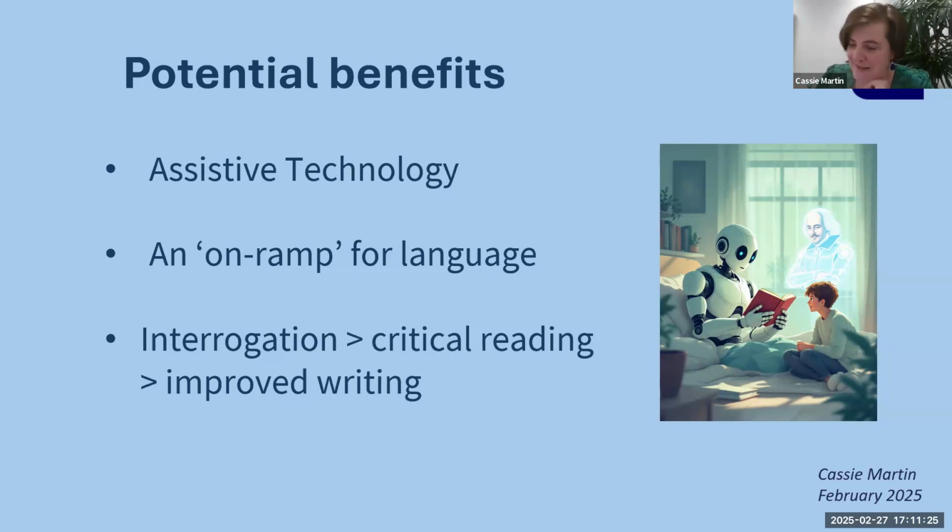So those are some of the benefits I see. There are obviously lots of downsides as well, but I think used as a suite of activities alongside active approaches, alongside all the classic things that we've been doing for years, there could be a really great benefit to some of these tools as an assistive technology, as a way of making Shakespeare's language more accessible, a good on-ramp, and hopefully enabling a bit more dialogue and a bit more critical engagement with some of these texts. So that's what I found.